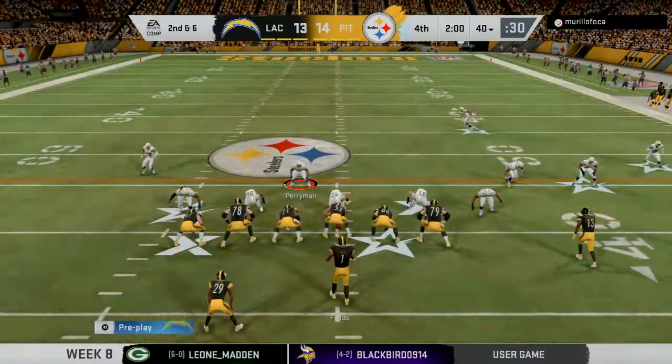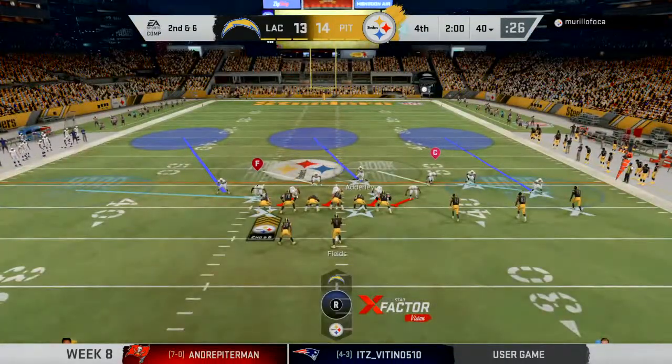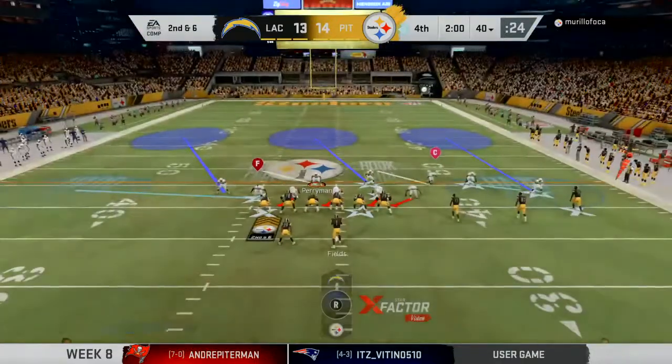So the Steelers with the football as we get you reset. And let's see what they've come up with offensively after having time to talk it over.